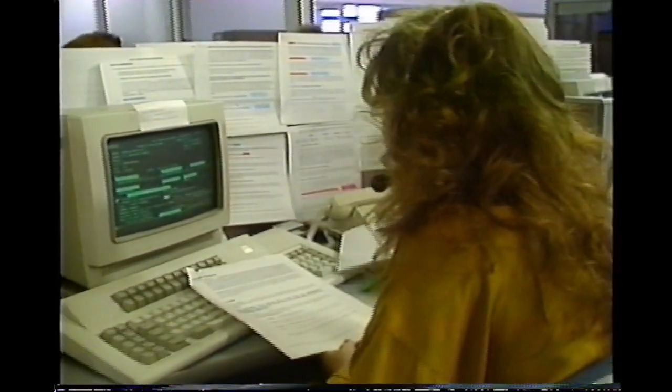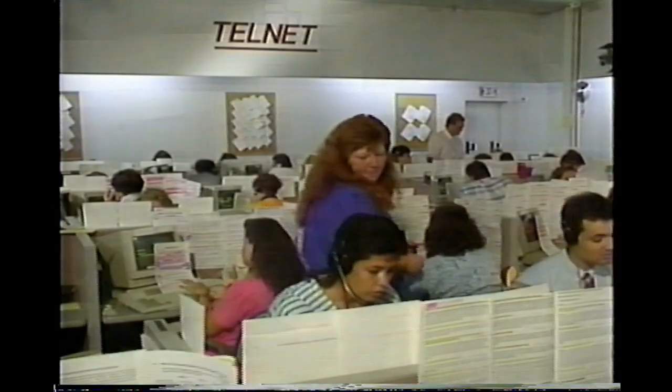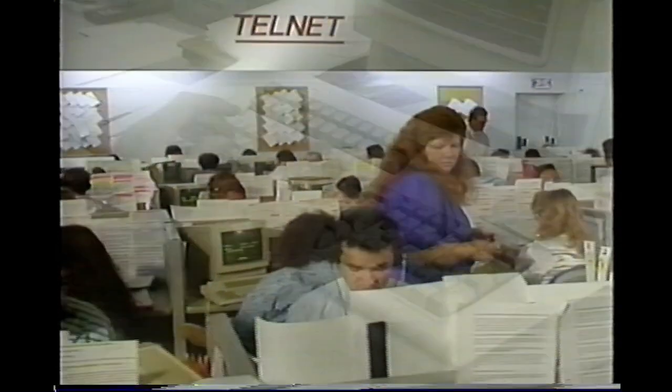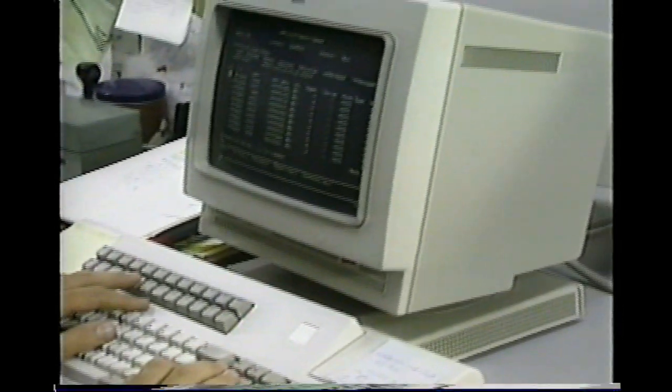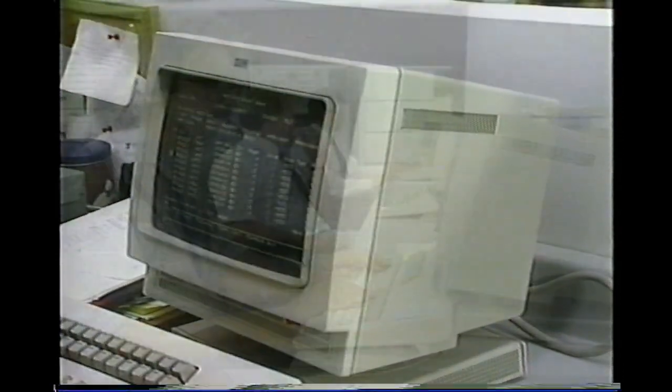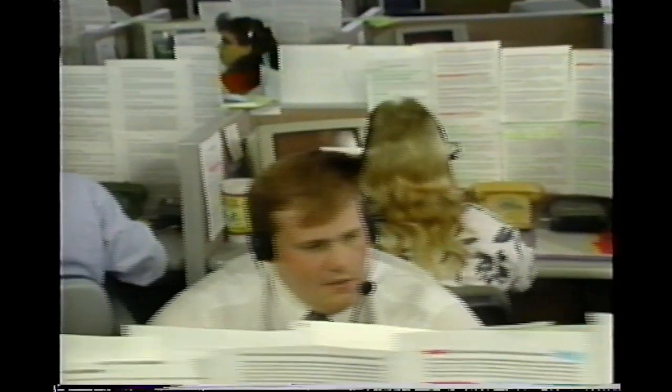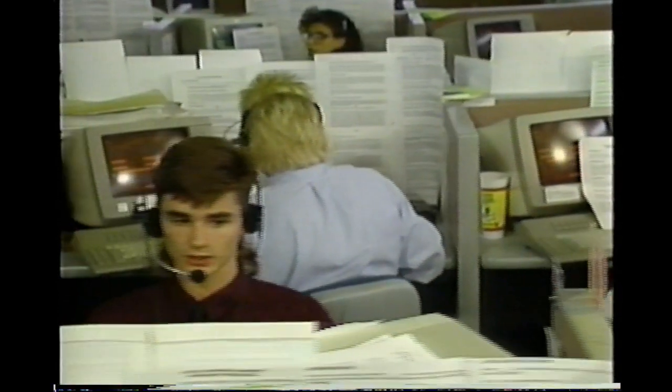Jerry Ray credits a significant productivity gain to the replacing of printed circuit card technology with a Callpath solution pioneered at Telnet. The IBM Business Partner's telemarketing application vastly improved Telnet's call processing capabilities. Major benefits of this solution include reduced call setup time.